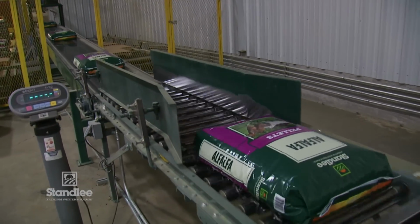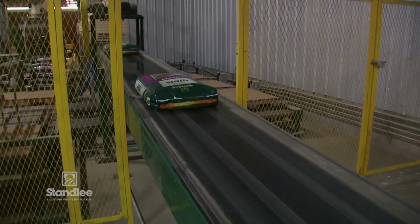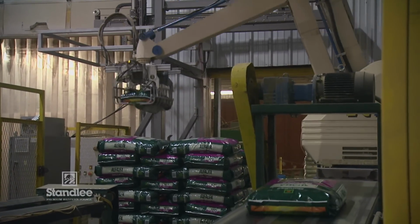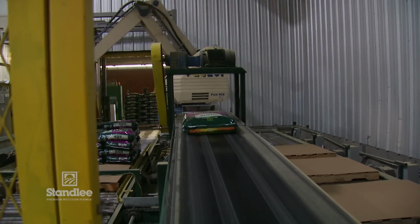Right. Now, tell me, how many bags can this machine handle a minute? So it matches up with the bagging machine. It can run up to about 20 to 21 bags a minute. And very consistent. Once it does one side, then it goes to the other side? Yeah, that's right. And the layers oscillate so that each layer is locked in for shipment to our customers.